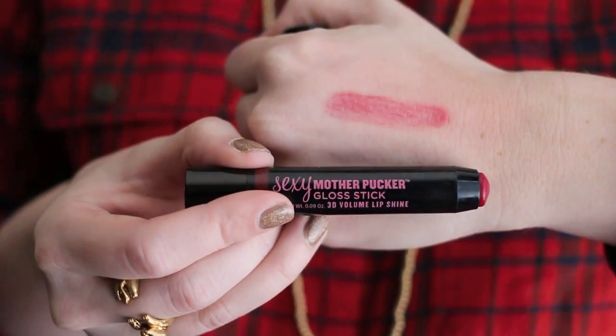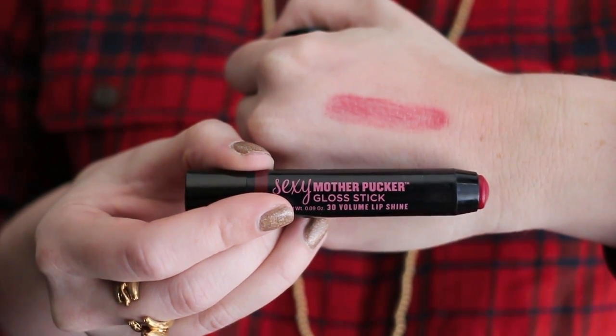I have two lip balm products that never left my purse. They're actually both from the same brand, Soap & Glory. And the first is something that Estee sent me, and this is their gloss stick in the shade Plum Jam. And this gives the lips a beautiful sheer, plummy berry color, and it has a lot of shine to it, so it just makes the lips look really healthy.